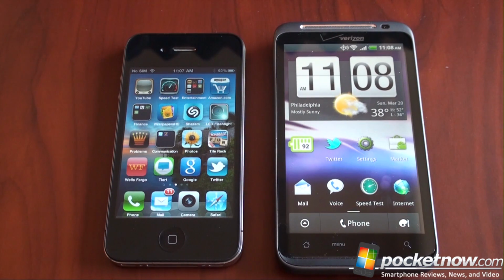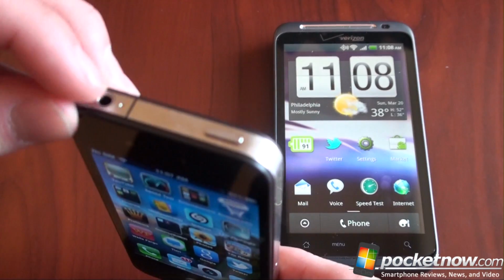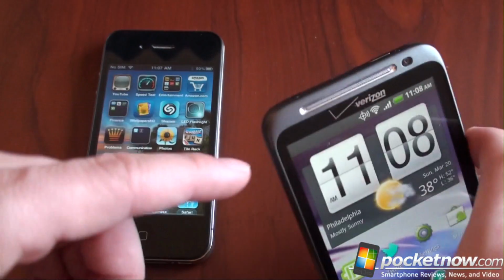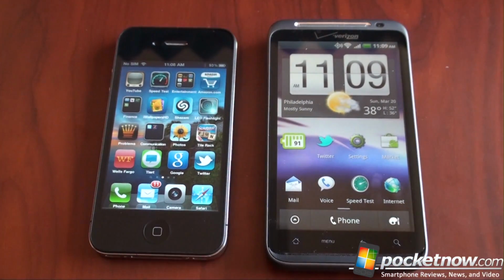Now in terms of call quality, I've actually found the call quality on the Thunderbolt to be slightly better. It does this interesting effect where when you talk into the microphone, you hear yourself a little bit, which makes it easy to hear what you're saying, especially if you're in a loud environment. Now, both of these devices have noise cancellation, so the iPhone 4 has a microphone down here and also up at the top. And the Thunderbolt also has a secondary mic up at the top, so if you're looking for a phone that will allow you to talk to people in loud environments, they'll both do a great job at that. And also, that isn't to say that the iPhone 4 has poor call quality, because it has really good call quality.